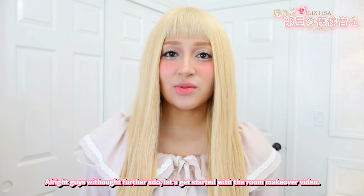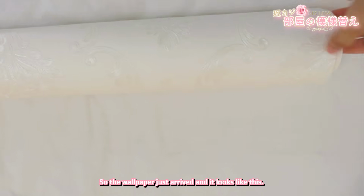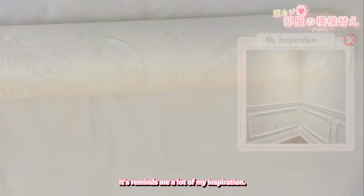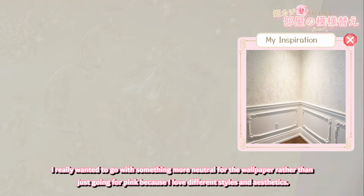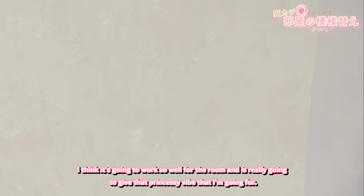Alright guys, without further ado, let's get started with the room makeover video. Ikimashou! So the wallpaper just arrived and it looks like this. It's absolutely beautiful. It reminds me a lot of my inspiration. I really wanted to go with something more neutral for the wallpaper rather than just going for pink because I love different styles and aesthetics, and I really felt like something more neutral would just work with everything that I like. I think it's going to work so well for the room and really is going to give that kind of princessy vibe that I'm going for.